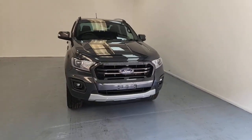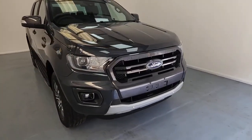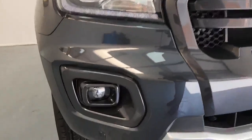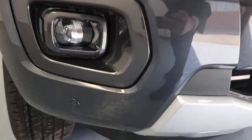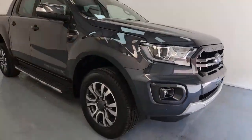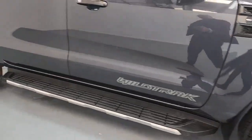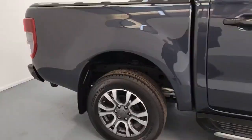Now, as we've said, this is the Wildtrack. So you've got lots and lots of bonuses there, extras, features for you with this vehicle. Starting off with, you've got those lovely powerful xenon headlights that you can see there, lovely LED daytime running lights. You've got the fog lights for added visibility if you're driving in diminished visibility conditions. Parking sensors as well, they are on the front and the rear of this vehicle. Moving around the side, you've got those lovely Ford 18-inch alloy wheels as well. Those lovely side bars running up both sides of this vehicle.